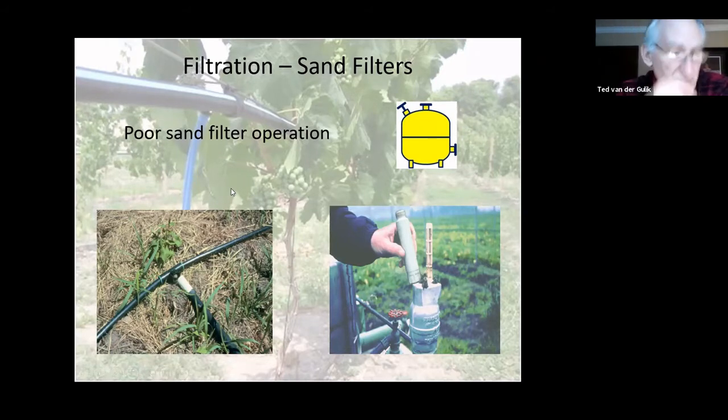So with sand filters, you need to be a little bit careful with every filtration system that you're not getting material back into the line after the sand filter. A secondary screen after the sand filter is a good idea just to pick that up, and then you can clean that every so often, because you don't want to be going out and cleaning out every emitter or replacing your emitters. There's a lot of money invested there, so you want to make sure you're running the sand filter properly.